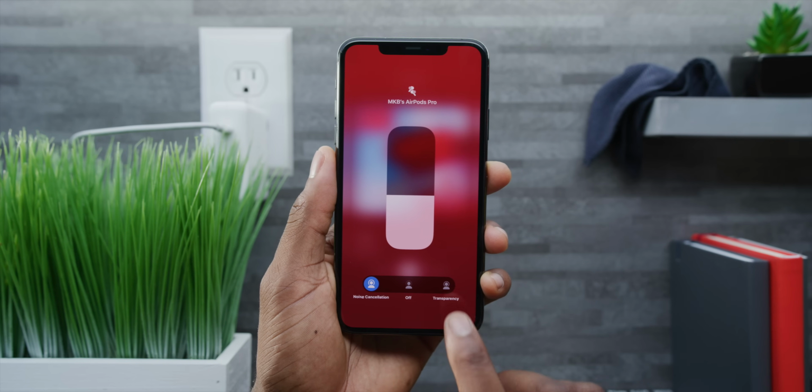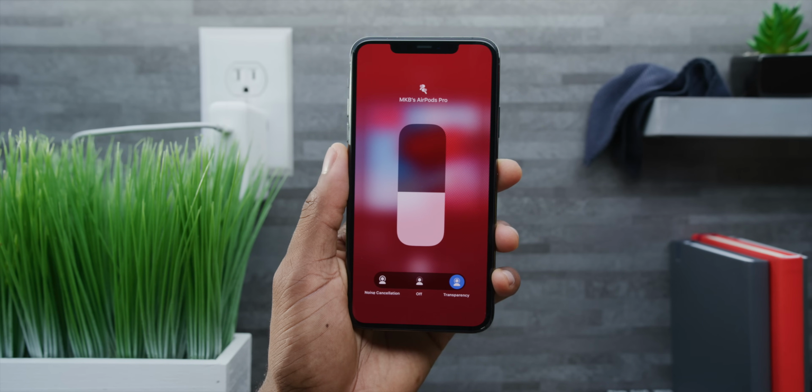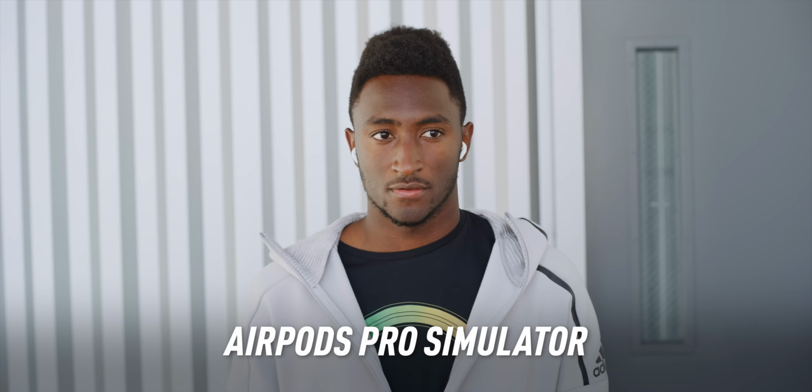Then there is transparency mode, which I almost was equally impressed by. So it uses the microphones built in to pass through audio around you, and it's this really natural sounding pass through with maybe a little bit of hiss or exaggeration at the high end, but in general it sounds like you're just not wearing anything in your ears at all, which makes it easy to forget that you're wearing them. So this is a good mode if you're walking or running next to a road, or you're on a plane waiting to hear the announcements, or just generally don't want to be totally isolated from your environment.